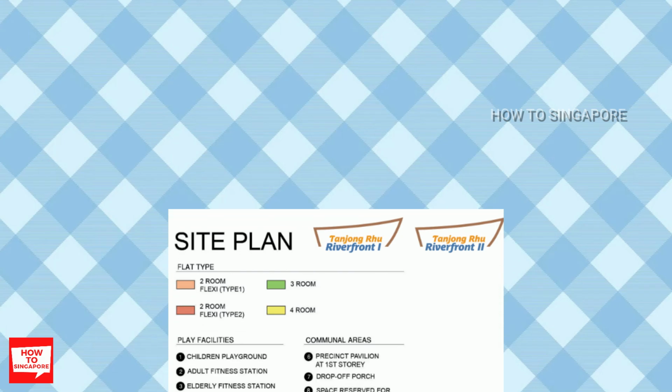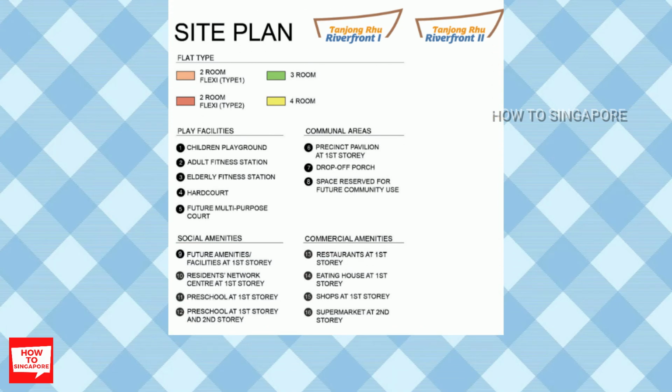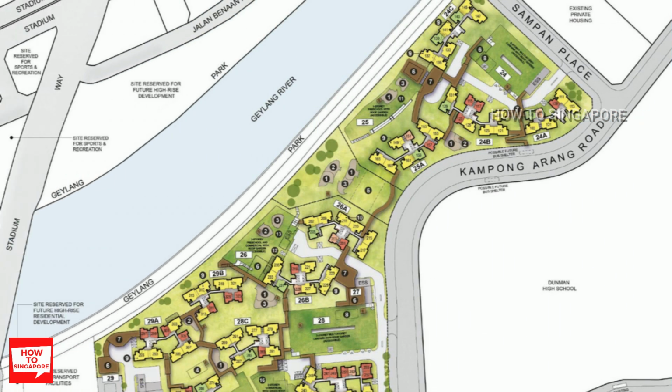But those projects have more facilities such as shops, restaurants, a supermarket, and an eating house, and they are also nearer to the water with many units facing the Kallang River directly. Like it or not, this might impact the resale value of this BTO.